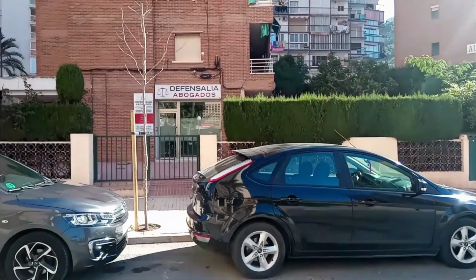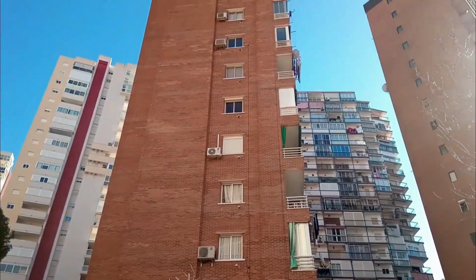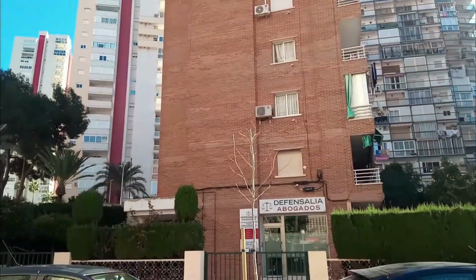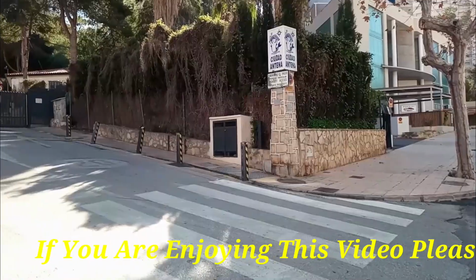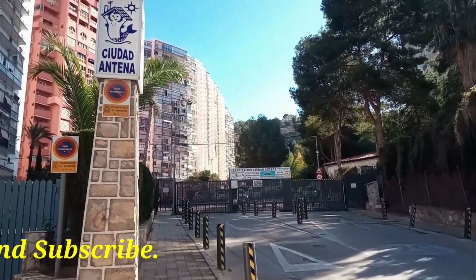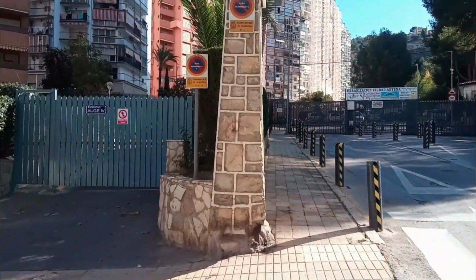Moving back along on the left-hand side, we see the residential apartment block Nina. Beneath the apartment, we find solicitors, Defensalia Abogados, who specialise in family and matrimonial law. Next door is the residential block Auge 4, and this abuts the entrance to apartment block complex Ciudad Antena, which is a gated community of 4 separate buildings.